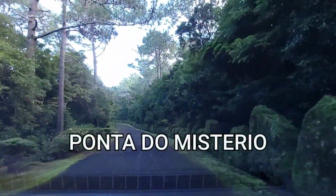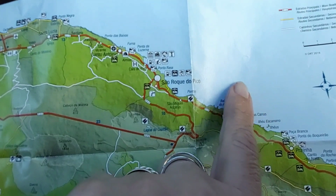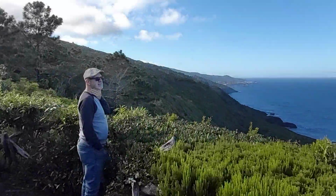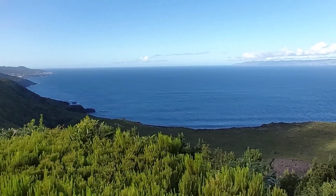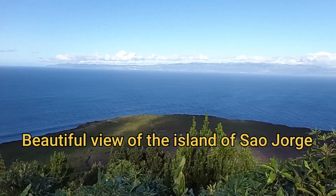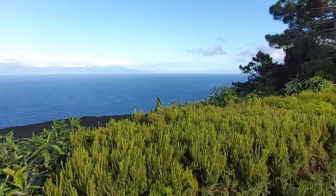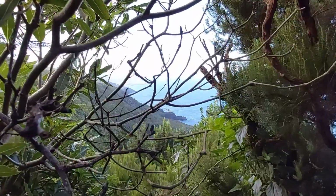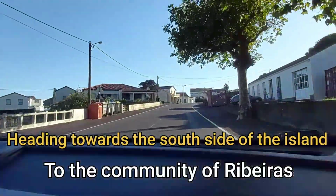Here's a lovely park with lovely views, Ponta do Misterio. And now we're headed to Ribeira and Pontas Negras, Santa Cruz, and then Lajes do Pico.